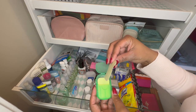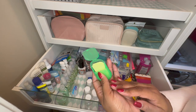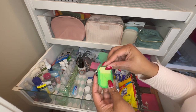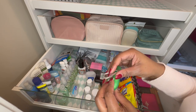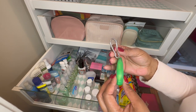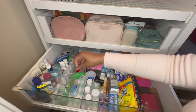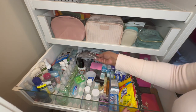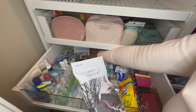These are soap papers. You put them in your hand, treat it like soap, get it wet, and they do suds up. They're pretty good. I got these from Amazon. I'm going to order some more and try a different kind. They also have this little clip on them. I'll link these below so you can clip these in your purse and they're always handy. So that's that section.